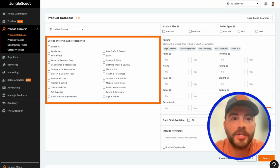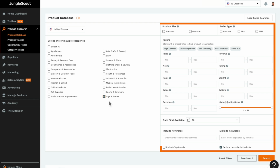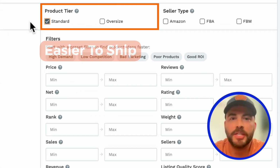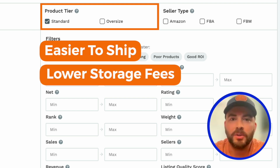In product database, you have the option to select every category in here, but that'll typically give you thousands of results. And that makes it a little more difficult to scan through products. So I'll go one at a time. And then onto the right-hand side, you'll see the filters. Typically, I start with standard size because they're just easier to ship. The storage fees are a little lower.